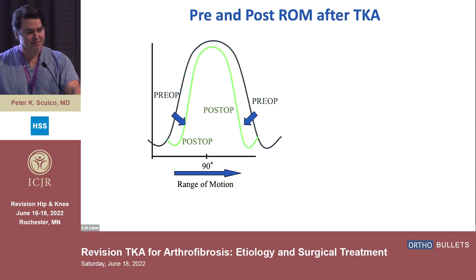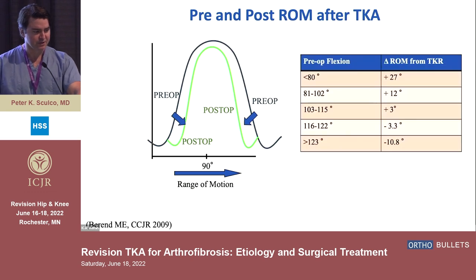I think it's important to realize that pre-op range of motion, we all know, impacts post-op range of motion. This is an interesting paper that basically looked at the gain in range of motion after total knee. You can see if you're stiffer pre-op, you can gain up to 27 degrees, and you go towards this sort of midline around 100 degrees of motion. So pre-op range of motion is a determinant in terms of how much motion you're going to get after total knee replacement.